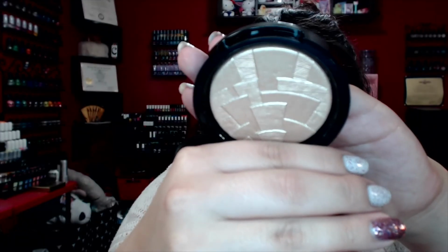This is a very, very well-known highlighter here on YouTube. A lot of people have talked about it. It's very similar to MAC Whisper of Gilt, Laura Geller Gilded Honey. It's just a gorgeous, gorgeous gold highlighter, and I'm so excited that I got my hands on it.